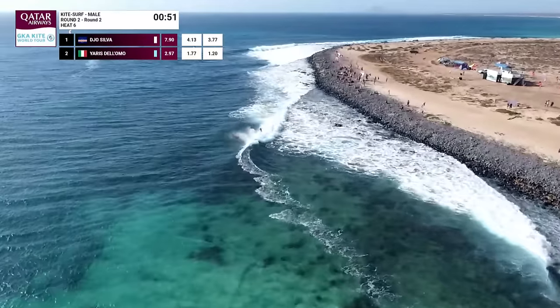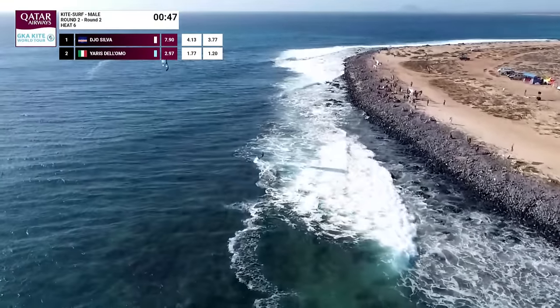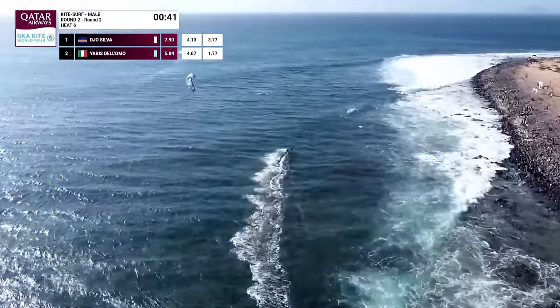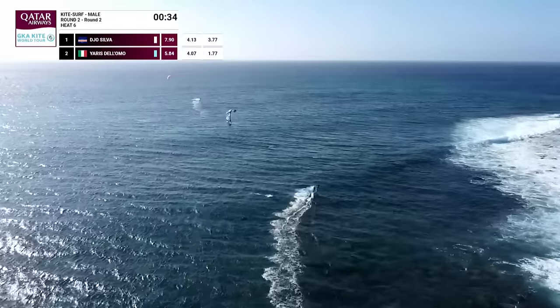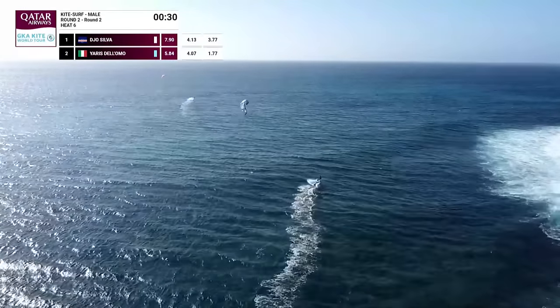Mate, that was the wave of the heat for me. I think, talking about the conditions, it's been hard out there. 20-minute heats, and probably only two sets came through the whole time. But like you say, two sets is all you need, as long as you're on one of them. Yeah, exactly. As long as you're in the right place at the right time, that can apply across multiple conditions. You will be able to land those waves and continue on.